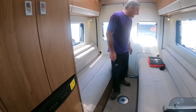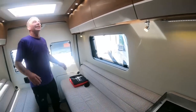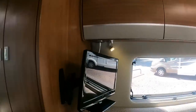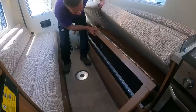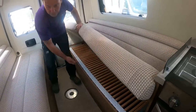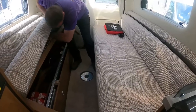Good size. We've got windows all the way around letting the light in. We've got a skylight there. Telly. Can I have telly? Yep. And then let me just have a nose under here. You've got bags of storage. Those will pull out to make a double bed. That's a big double bed as well, isn't it? Massive double bed. And then underneath this side, let's have a look at what we've got.